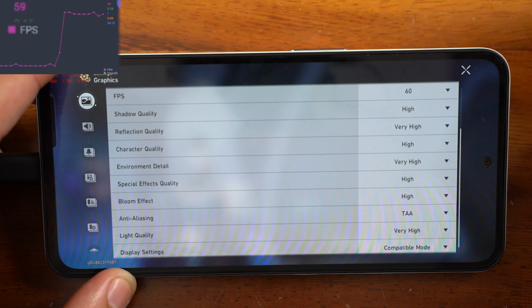Like the drops are there, but I don't think it's anything to cause concern, especially on this phone. It's not even a gaming phone. But oh yeah, there's a gamer mode that comes on for this thing, so it's quite interesting that it has that. Oh! Yeah, that was a big dip over there. That was a very big dip. How much was that? 23 FPS, that's the biggest drop so far.